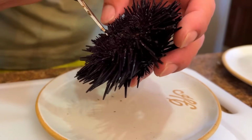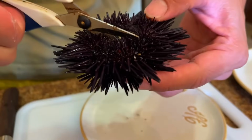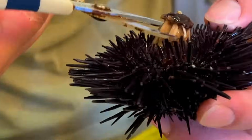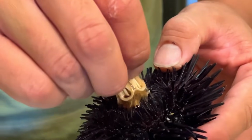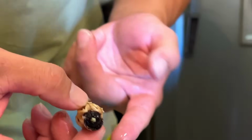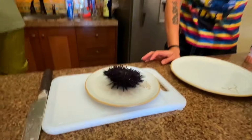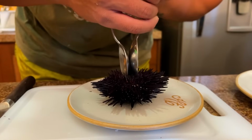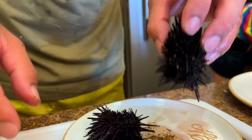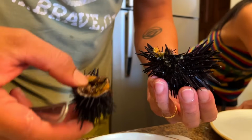For the uni, we're gonna cut the beak out here first. This is the beak. And the spines, they're sharp, but they're not that sharp. You wanna take this whole beak out. See, that's the beak right here. This is what it eats out of. So yeah, that's like its mouth. A couple of spoons in here. This one doesn't have much. This is a no. I'm gonna throw this one away.